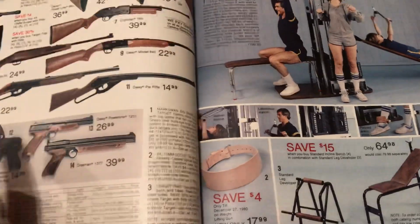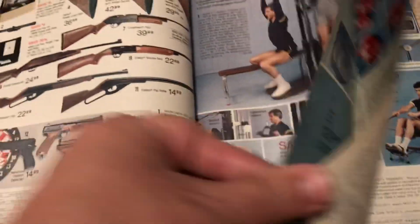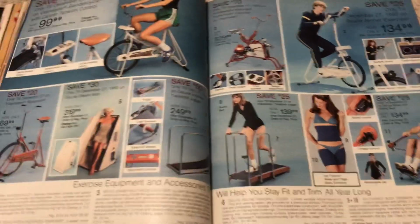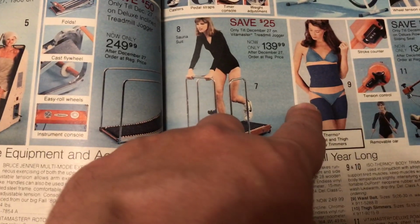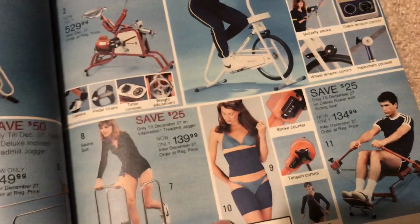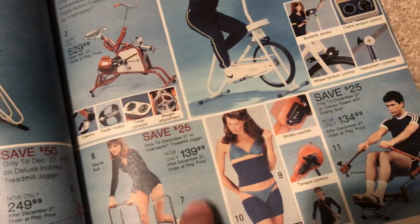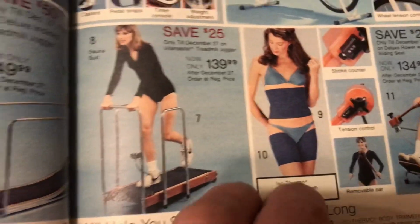And more, these are airsoft guns, equipment, exercise stuff. What in the world is going on here? That's Isotherma waist and thigh body trimmers, but my goodness, that's an interesting look when you just put it all together.